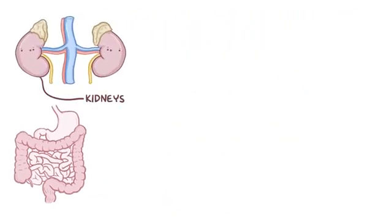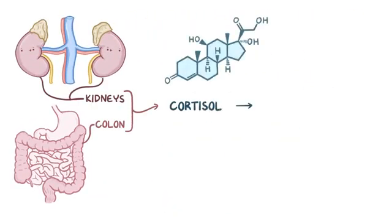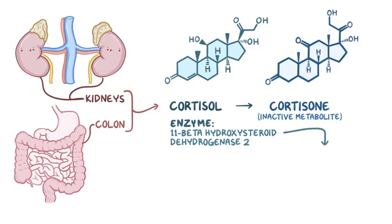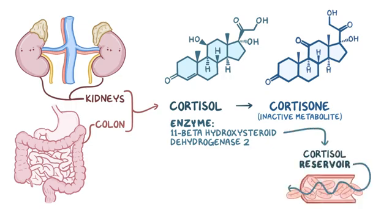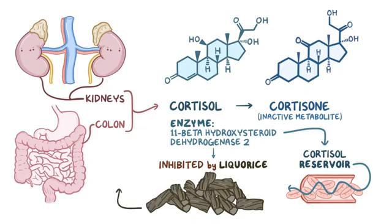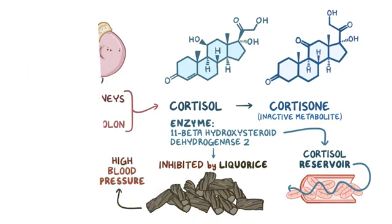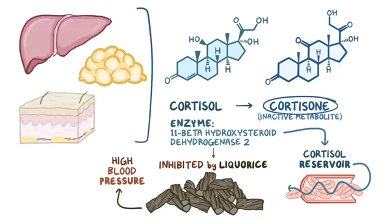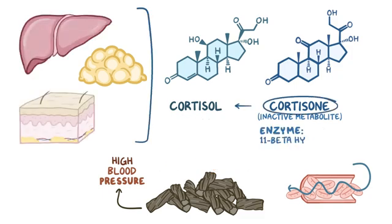Some tissues, like the kidneys and colon, can convert cortisol into the inactive metabolite cortisone through the enzyme 11-beta-hydroxysteroid dehydrogenase 2. This creates a usable cortisol reservoir that travels in the bloodstream. The enzyme 11-beta-hydroxysteroid dehydrogenase 2 is actually inhibited by licorice, and that's why eating lots and lots of licorice can cause high blood pressure. Then, some tissues like adipose tissue, the skin, and the liver have the ability to convert cortisone to cortisol through the enzyme 11-beta-hydroxysteroid dehydrogenase 1.